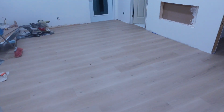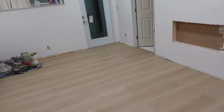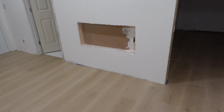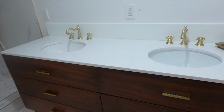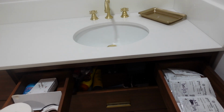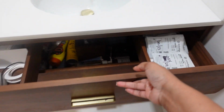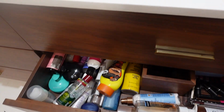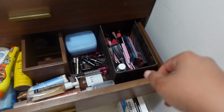Has wood floors in their room. So we got wood floors. Everything in the bathroom is rocking. I already put all of my stuff. Well, these are just my veneers, my Invisaligns. I have to buy trays to organize this a little bit better, but this is how it looks so far.